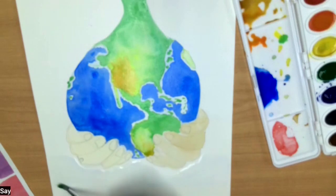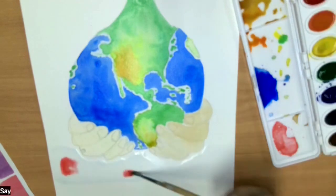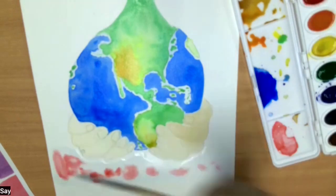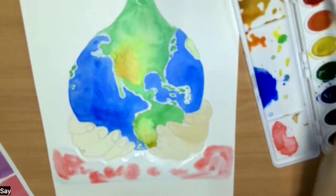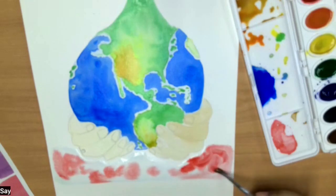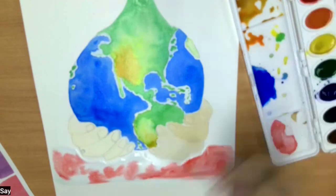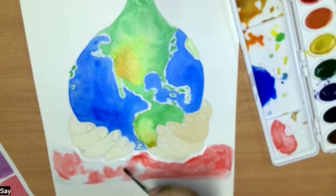So I have this big water blob down here masked out. It's just clear water, or as clear as it can be. And now I'm going to go in with a super wet brush into this pink. Because I put the water down first, the color can spread even faster and even lighter, or it can be really pigmented. I'm going for more pigmented, one go sort of thing.